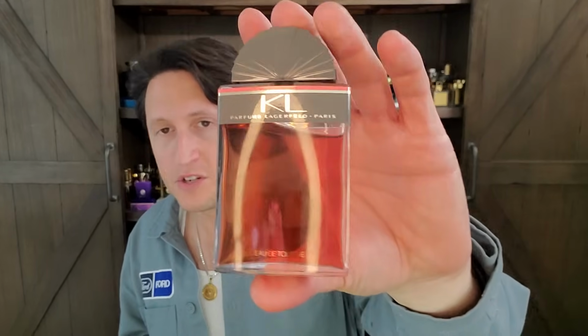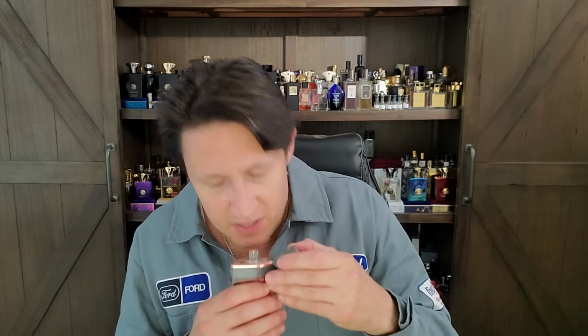So number 125 is Lagerfeld's KL. Lagerfeld's KL won all kinds of awards when it came out in the early 80s. Such a beautiful fragrance. It took what Karl Lagerfeld did with Lagerfeld Ferment, or what turned into Lagerfeld Classic, and ran with it with this women's fragrance, a spicy Oriental. It obviously took bits from Opium as well, and I think JHL maybe came out already before this, but it's in that range. It's so beautiful.